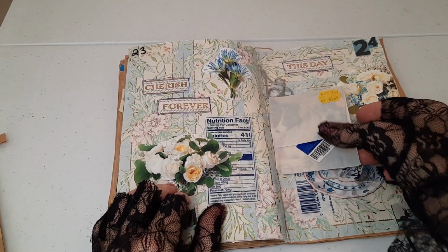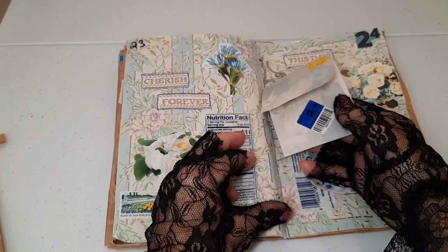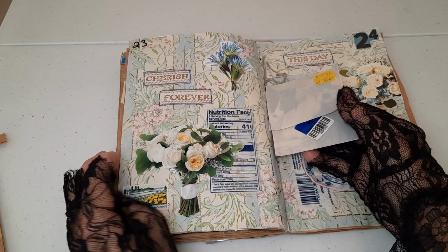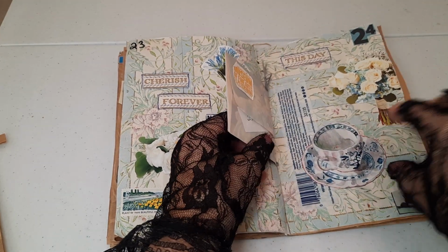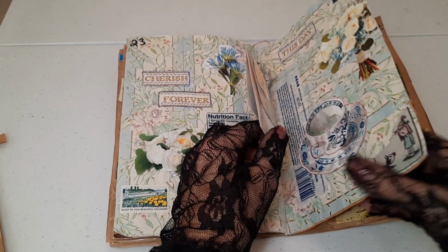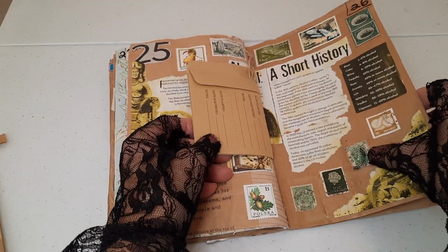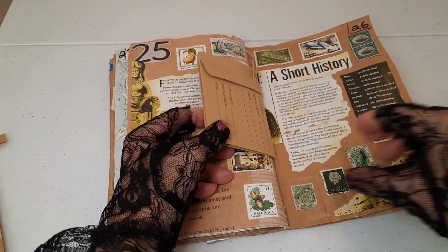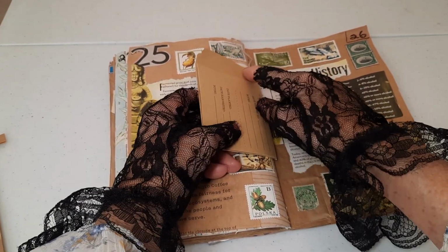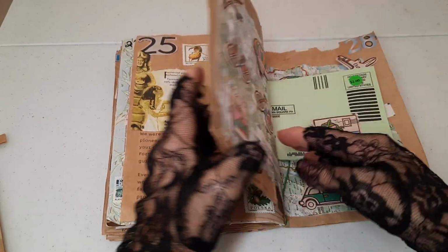This is a really pretty page, and I didn't want to glue anything on the front, so I just sewed in an envelope using the binding. And it's very pretty wrapping paper, some product labels, and some flowers. This is something about beer. Used more postage stamps, so it's kind of a green, and I put my receipts and information inside this envelope that I've also sewed in to the spine, the binding.